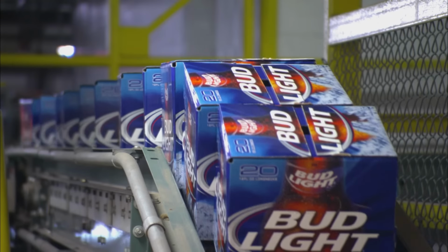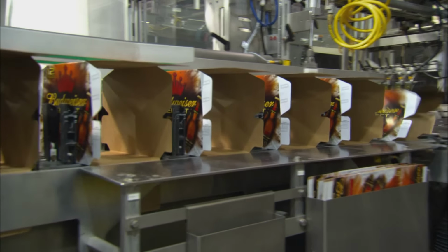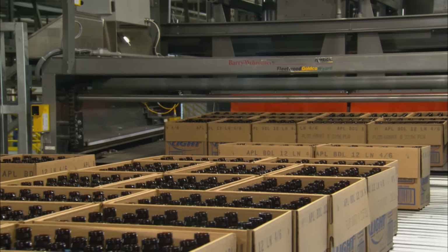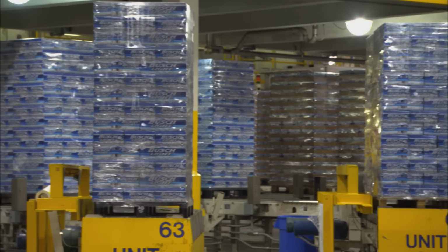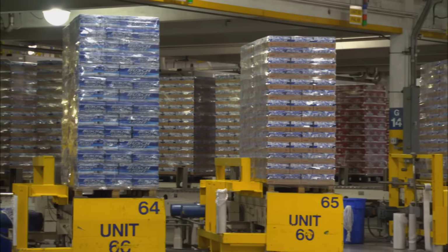Every day, the St. Louis, USA Anheuser-Busch plant fills almost 18 million containers of Mega Brew. Despite the sheer volume, Budweiser brewmasters have tasted the beer at every stage of the process until it's time to crown the king of beers. Soon, it'll be time to get the beer from the factory to you.